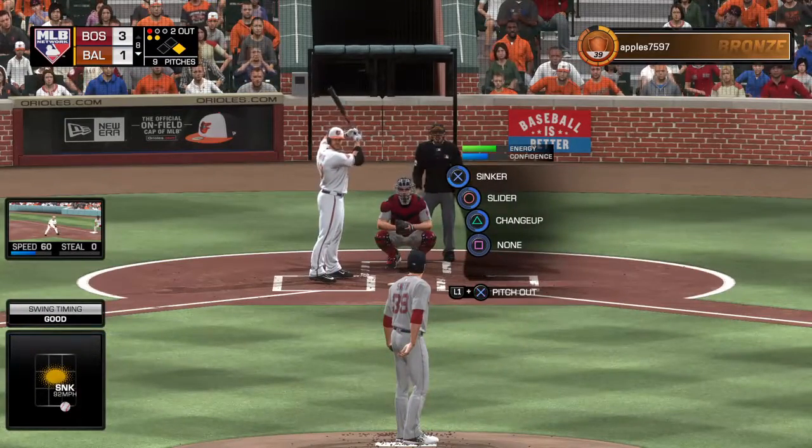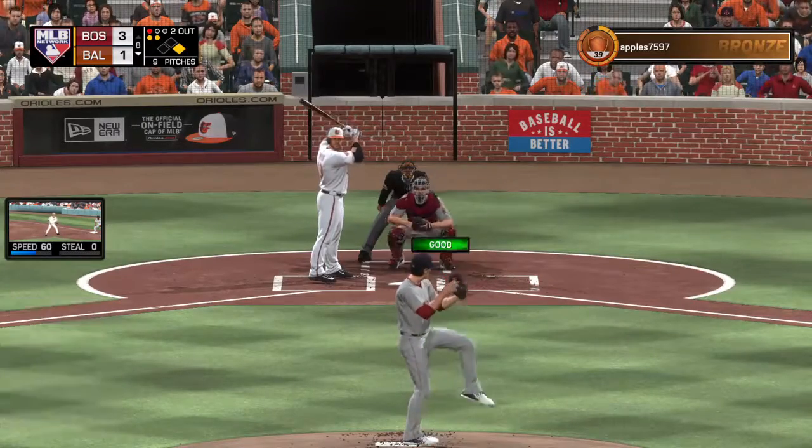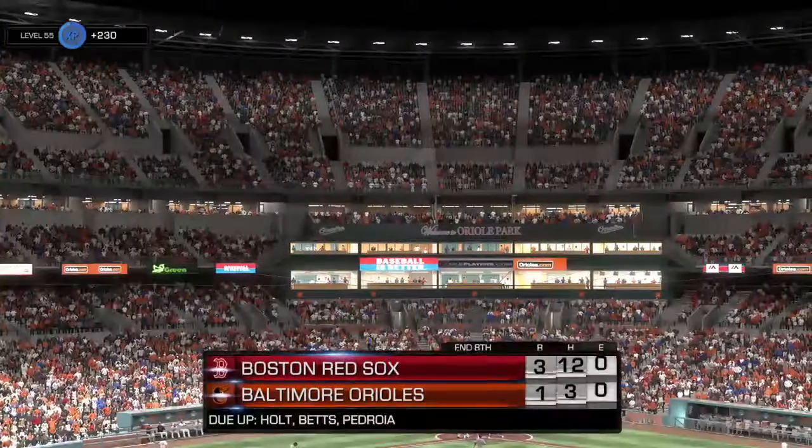I like what I'm seeing right now. In, and then goes away. If you pound him in early, it opens up the outside half of the plate, and that's what he's doing right now. Struck him out. Struck him out again.